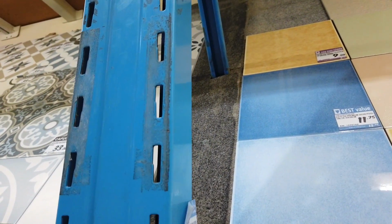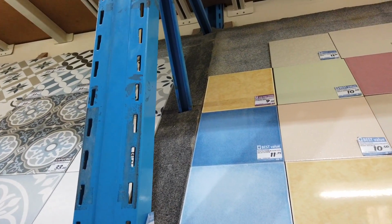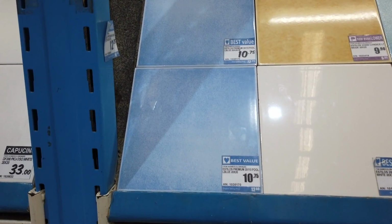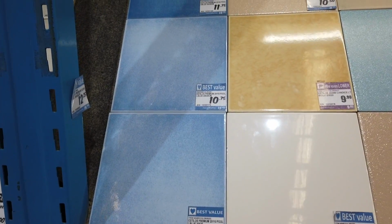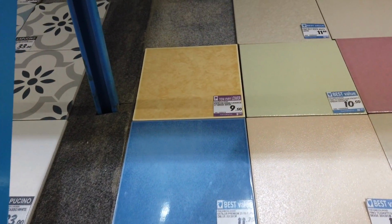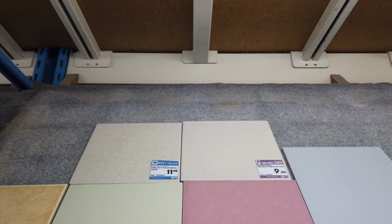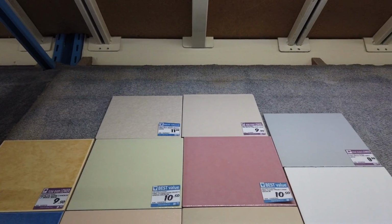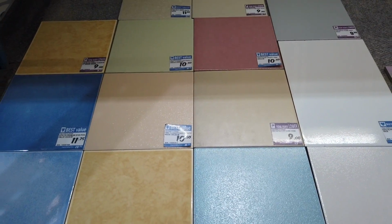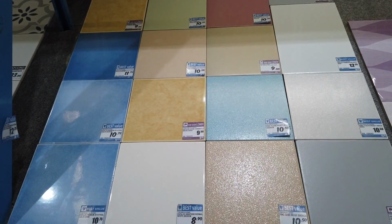Now in here you have a 20 by 20. If you have smaller rooms, it is advisable that you use smaller tiles, because it creates a bigger look in the room. Then if you have a big room, you use big tiles. So here, you can see the prices: 9 pesos 50 cents, 11 pesos, 9 pesos 90 cents. The cheapest one for this is 8 pesos and 50 cents. There, 10 pesos 50 cents. That 9 there, 9.50, 10.75, all in texture.